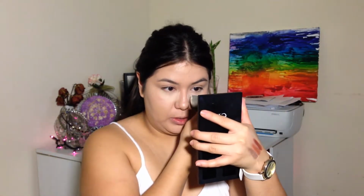What do we have? I think we can move on to the eyes. I wanted to do kind of a fall look, either using a color like a red, like this one, or this one. This one has a little bit more of an orange tone to it. I don't know which one to use. I'm just gonna take some more powder on the sides of the nose just to contour a little bit with it.